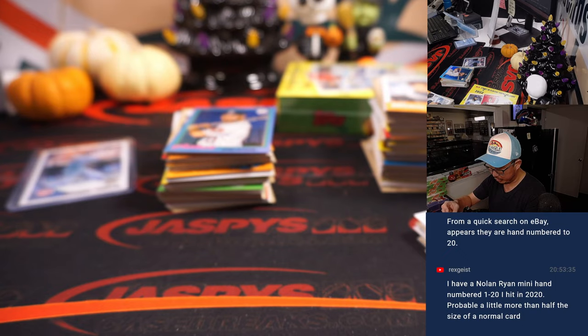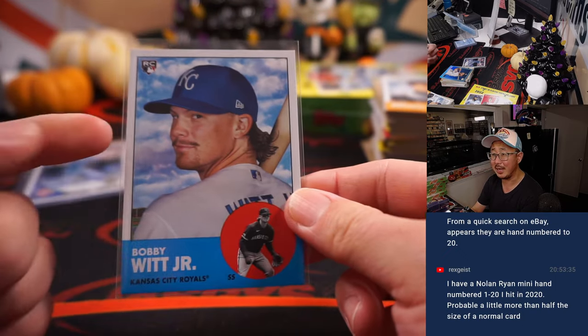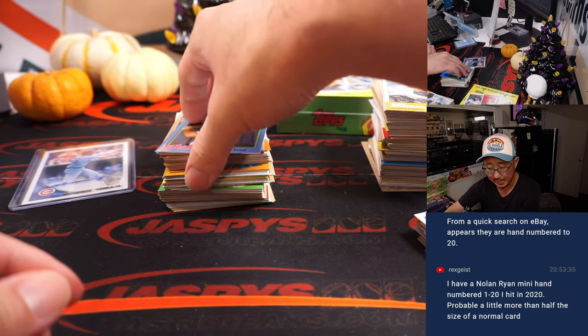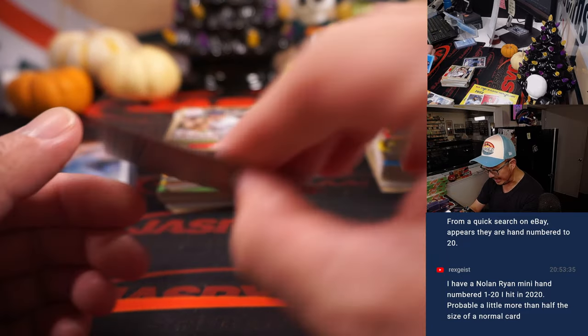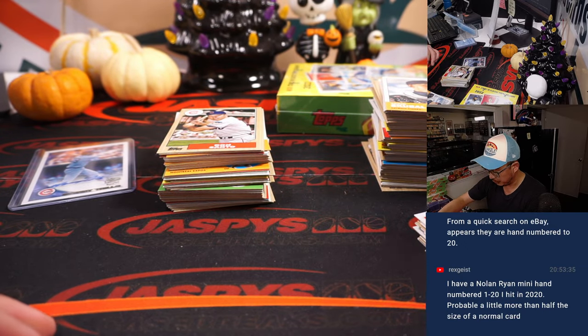All right, we got a Bobby Witt Jr. Sort of a sassy mustache, a sassy look he's giving us there. That goes to Kansas City. That'll be for Mark. And 18 out of 25, Jose Altuve for Jackie and the Strohs.